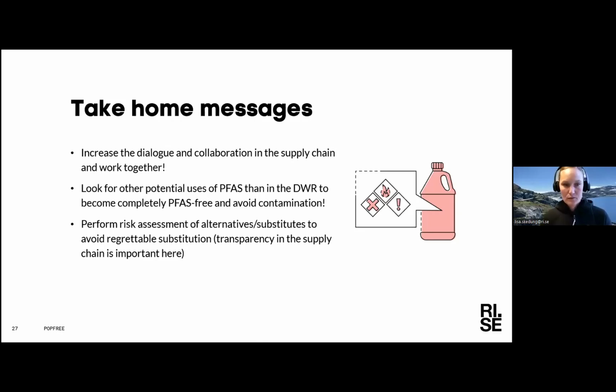Some take-home messages from today are to increase the dialogue and collaboration in the supply chain and work together. Look for other potential uses of PFAS than in the DWR to become completely PFAS-free and avoid contamination. And we also encourage performing risk assessment of alternatives or substitutes to avoid regrettable substitution. And here the transparency in the supply chain is very important.